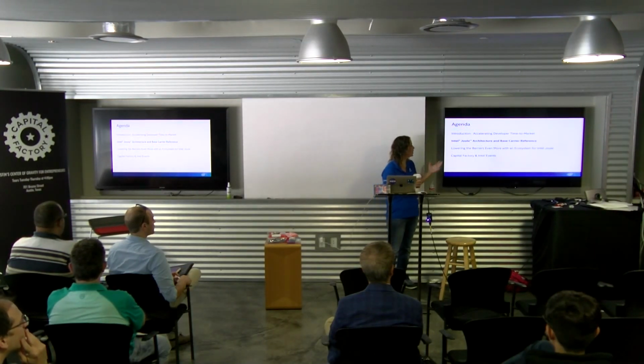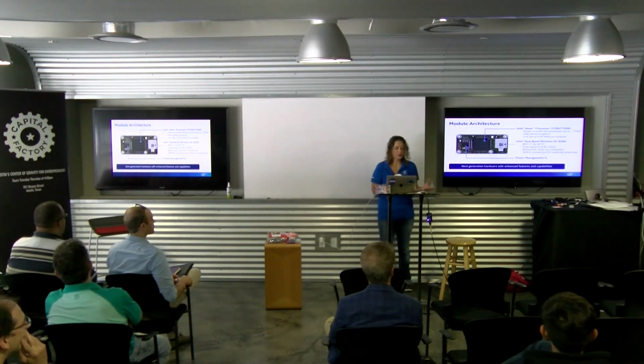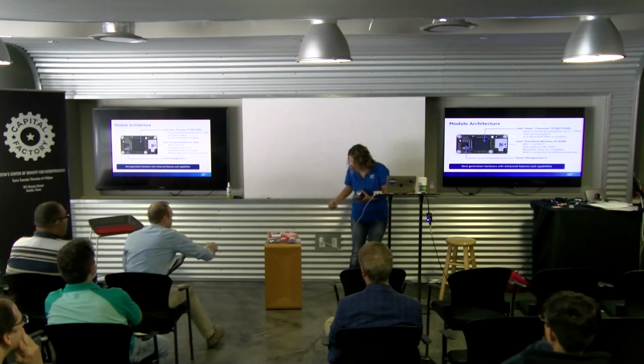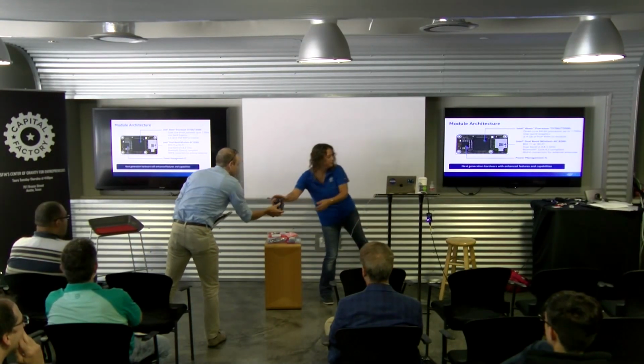Okay, now we're going to talk about the architecture and the base carrier reference. So here's the module architecture. Again, I'm going to open this Joule if you haven't seen it before. And I can pass it along if you want to show the box. Thank you.